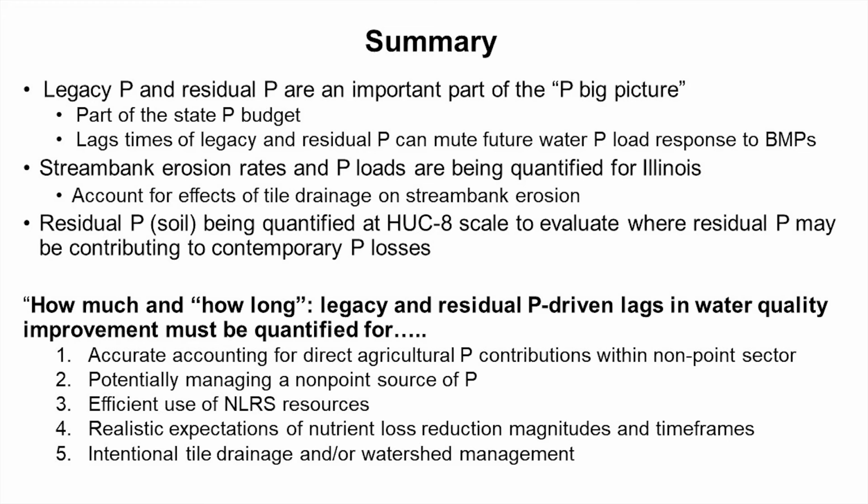First, it's accurate accounting. It's just being good on your finances of phosphorus, so to speak. You want to balance the checkbook, what is coming from where. Second, it's a fair way to account for what ag is and is not contributing, and it might be a source of P that we can manage better if we realize that it's happening. Third, we can better direct resources to decreasing this potential manageable non-point source of phosphorus.